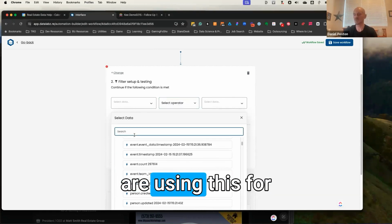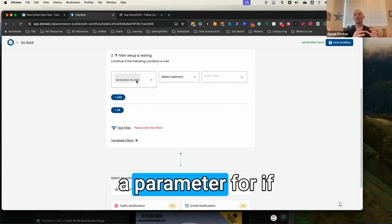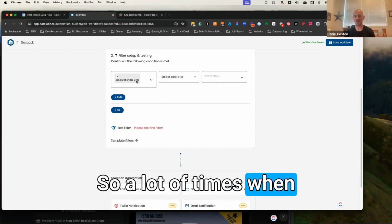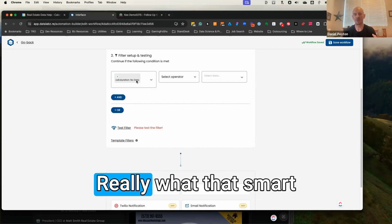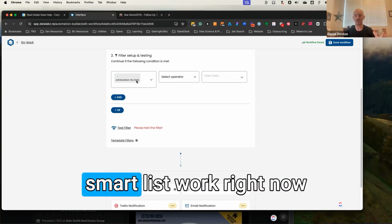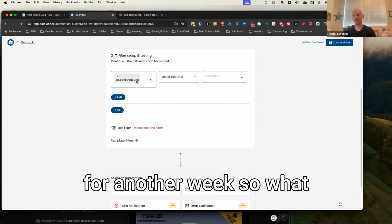What a lot of teams are using this for is the duration. So what was the call duration? Then you can have a parameter for if the call was longer than 2 minutes or less than 2 minutes. So let's say you have a weekly smart list, somebody needs to call every week. Really what that smart list is for is to speak to that person every week. It's not just a call. And the way everyone's smart lists work right now is that a call happens, even if they don't connect with them, now it drops them off for a week and they don't follow up for another week.